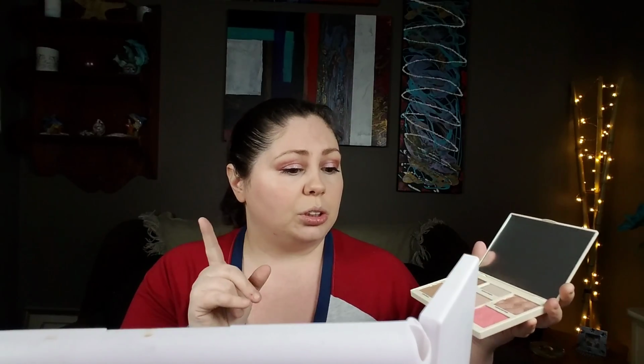I know I have a bronzer that has a mix of blushes, highlight, all that I'm thinking about taking with me when I travel, but I'm thinking I might go ahead and take this too. I haven't tried it yet, so let's go ahead and do this. Alright.